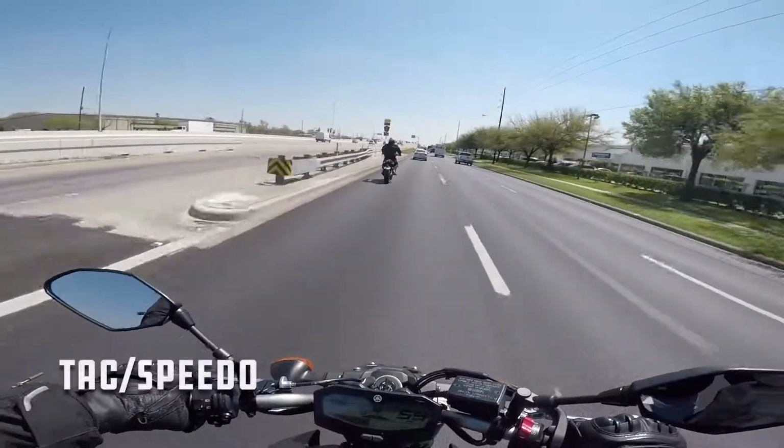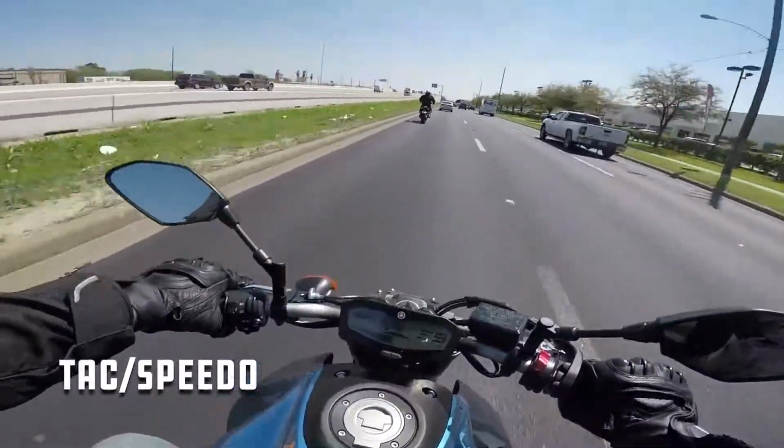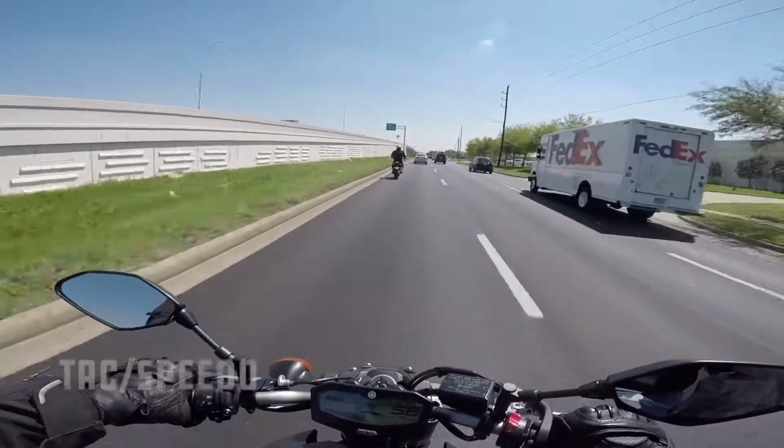It has a pretty nice digital readout for the tach. I kind of liked it. I liked the way the shape is. It was easy to read. Nothing crazy like a Ducati, but it was overall pretty good.